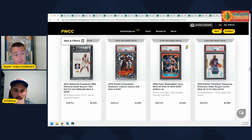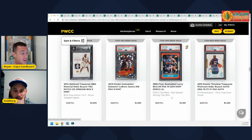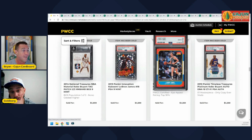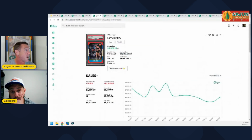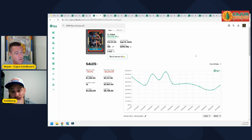1/1 autograph Kobe here, 45/60. Let's look up the Bird PSA 10 86 Fleer set. You guys know I'm a big fan of 86 Fleer. I am no longer the proud owner of this particular card in this particular grade, but we got to look it up. This is what that Bird card has done over the last 1 year. It's pretty indicative of what the 86 Fleer set has done over the last year, which is go down in value. There are a few undulations in here, some price volatility, but I think recently we've kind of steadied it here. So 51.37 was the last sale.